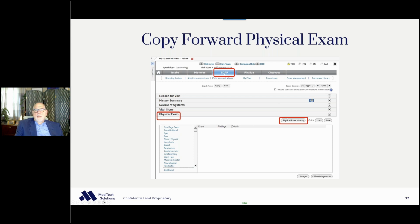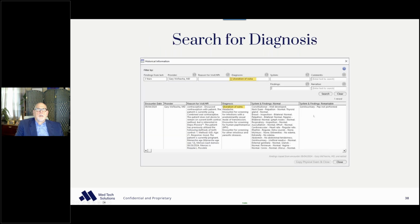Same things apply. This button is going to be grayed out. When there is stuff from a past encounter present, it becomes active. You click on it and it allows you then to select the physical exam from a previous encounter that you want to pull forward. Looking at that, one of the things they added was the ability to search for a diagnosis. When you put something in the diagnosis or findings or any of these, you're going to see that it is present, and then you can copy and bring it forward into today's encounter.